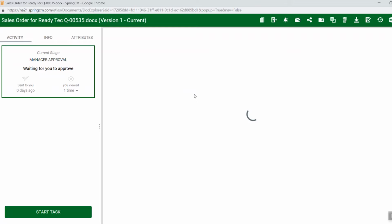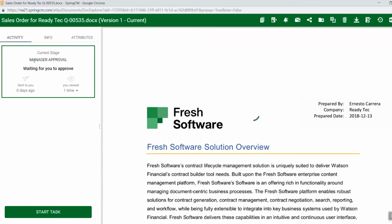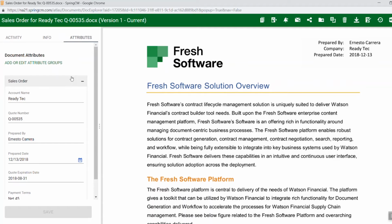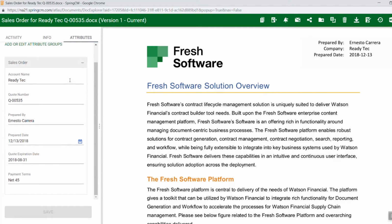And there's lots of interesting things that we see. So the first thing that we see is the current stage. The document was generated, and now it's gone straight into manager approval, because we saw earlier that that's what was required for Net 45. I've come over here now to attributes, and the document was tagged with the data from Salesforce. So inside SpringCM, we could use this data to do queries and searches, reporting, that kind of thing.